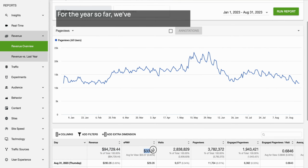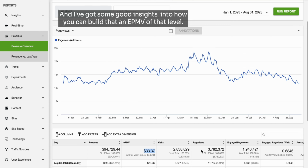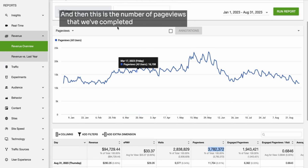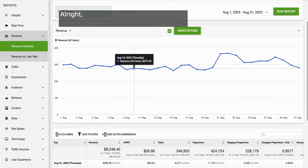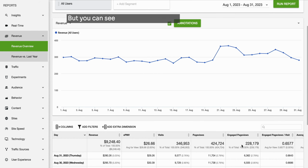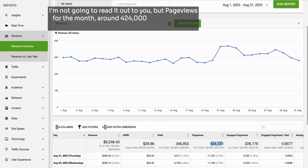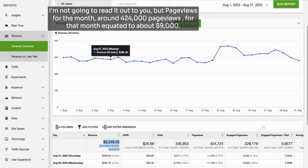For the year so far, we've averaged an EPMV of around $33, which is relatively good. And I've got some good insights into how you can build an EPMV of that level. And then this is the number of page views that we've completed so far this year. If we look at last month, this is big data analytics, just crunching 1 month. You can see the breakdown here. I'm not going to read it out to you, but page views for the month were around 424,000, which equated to about $9,000.